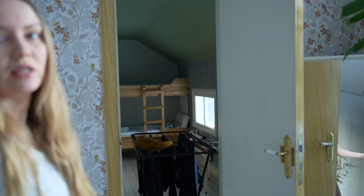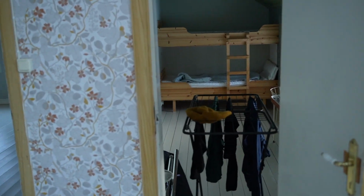This one has essentially a bunk bed from the previous owners. I was planning to make this into a yoga room or a chill out room and just have floor pillows in that room, and you can go in there to just hang out and listen to music or read or something like that.